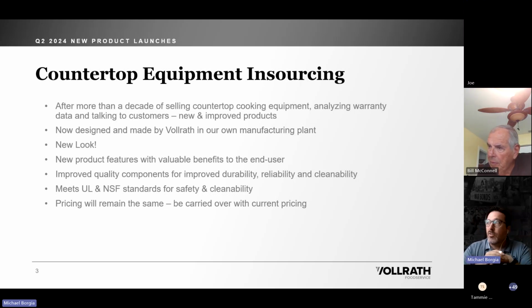We haven't had a price increase since June of 2021, and our pricing is going to be good through at least December. We may see something the first of the year, but nothing has been announced on that front yet either. So we've maintained our pricing for quite a while now, and even though all of this stuff is revamped and improved, it still maintains the same pricing that we've had.